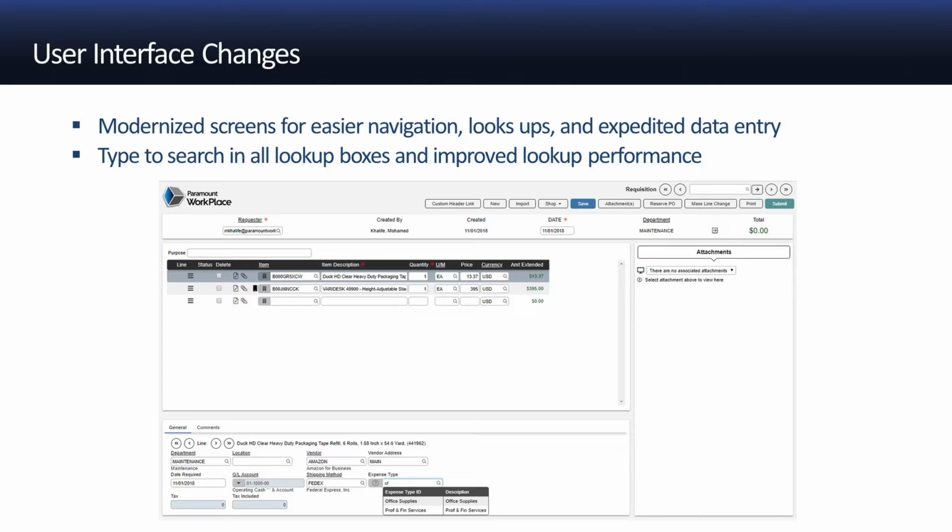WorkPlace 2018 brings with it a complete overhaul of the user interface. With a modern look and feel, cleaner presentation, and improved layout, you can expect easier navigation, faster lookups, and overall expedited data entry. Our new lightweight styles and assets allow for faster page load times.